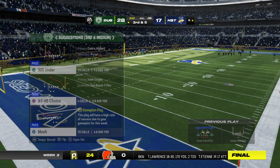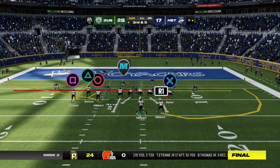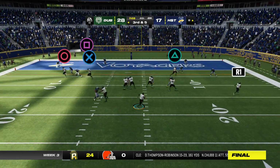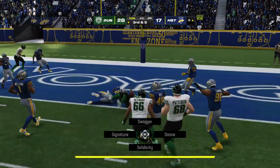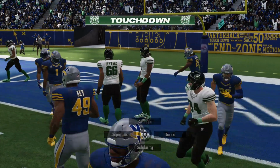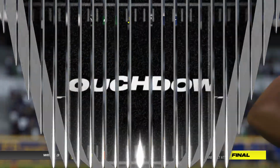And that last carry puts him right at 100 yards for the game. So how has he done it? Because he's been patient, followed his blocks, let everything develop, and then burst through for big gains. Eluding the pressure right. And he will take this one in for a touchdown. It's their quarterback with his 2nd TD of the game, his 6th on the year.